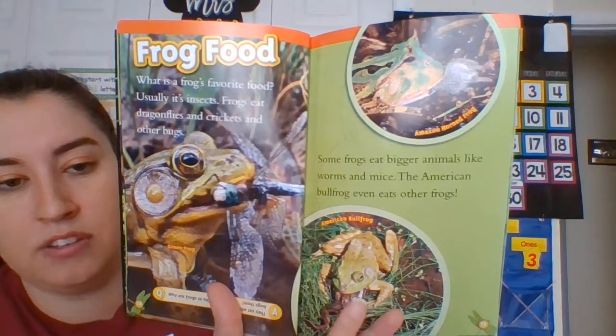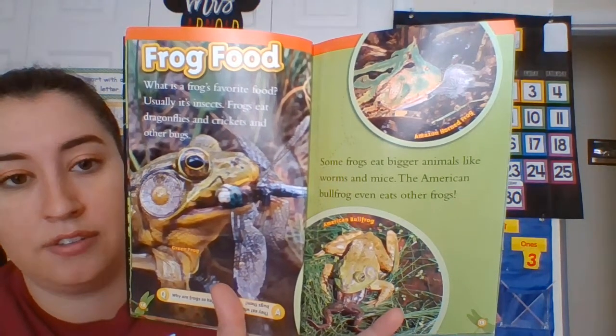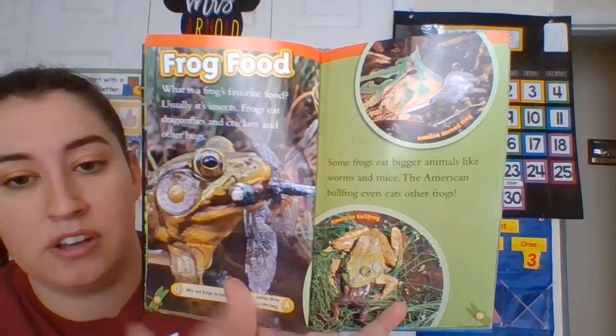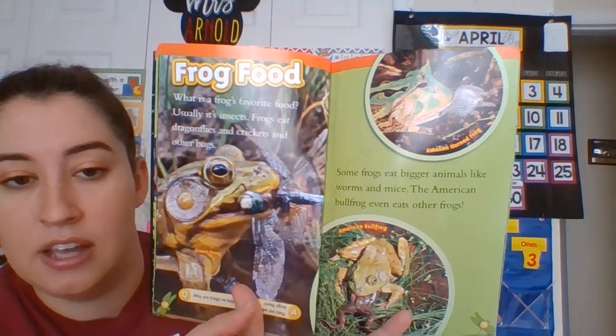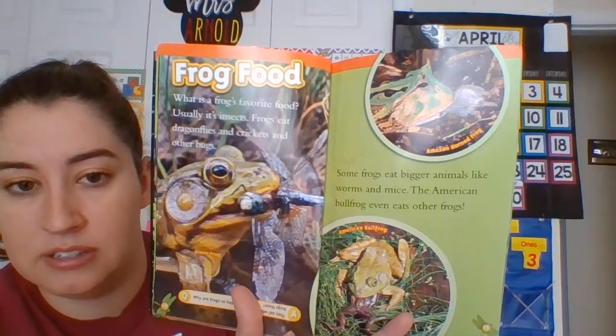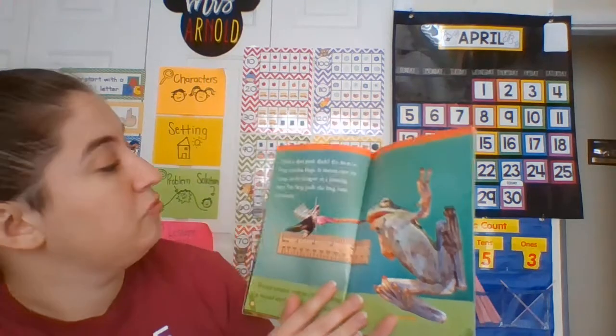He's the American bullfrog, so he can eat other frogs, and you can see him eating another frog there. But some frogs just eat bugs or insects. Other frogs can eat worms and mice, and some frogs can even eat other frogs. Now, do you think they eat frogs that are bigger than them or smaller than them? Smaller. They have to eat smaller frogs.